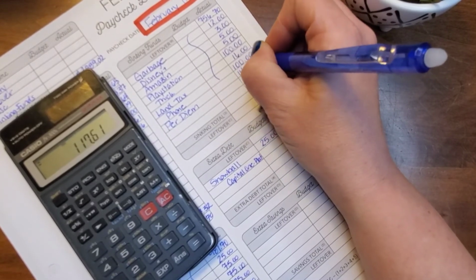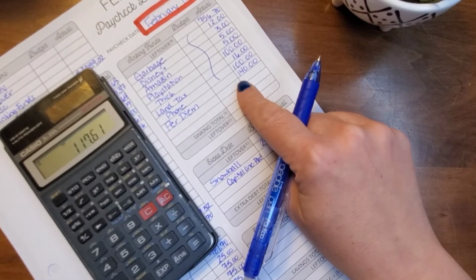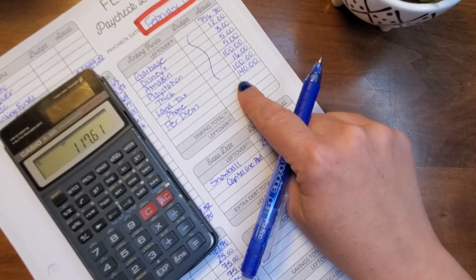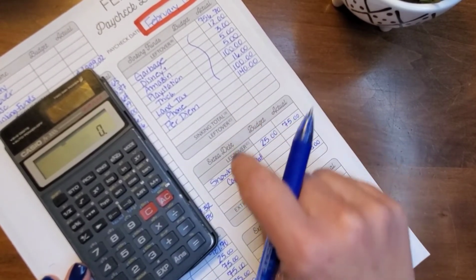So we are trying to not use per diem right now to pay bills or anything else. We're trying to put it aside so when he goes out of town, he's using that per diem. And so hopefully we get to the point where he has enough per diem saved up that he spends less than what the company gives him, and then we can start using it towards his debt snowball. But for right now, we're going to add that in there. So let me fix this right here.